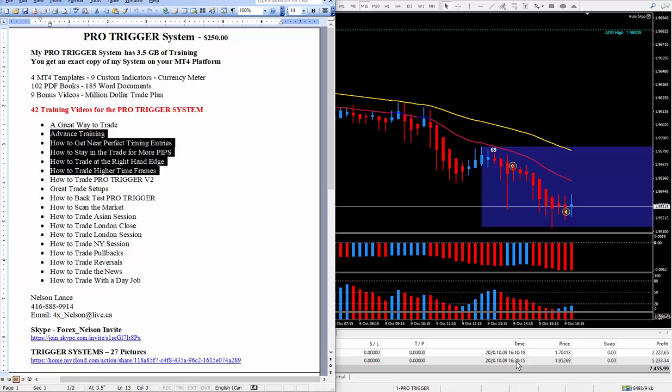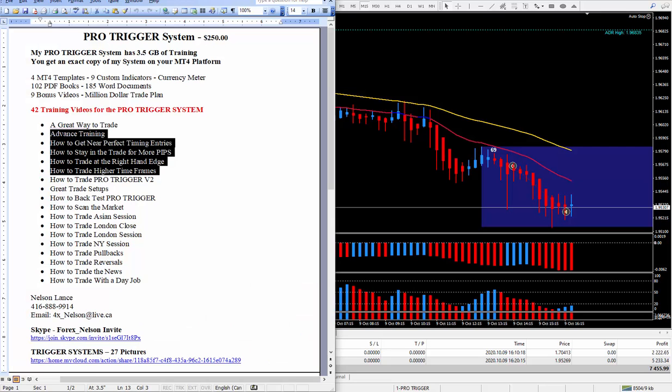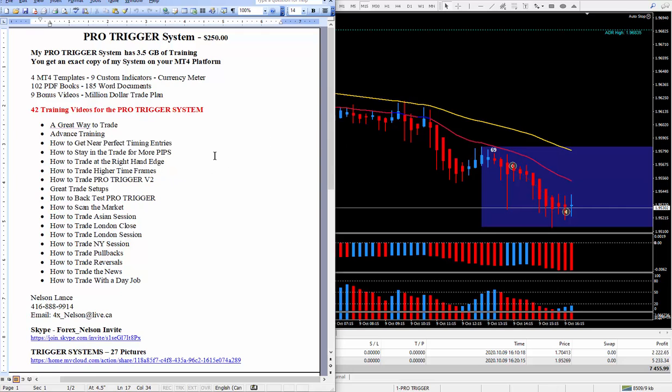So I got in at, let's see what this time was, 7, 8, 9. That's 2 hours, between 1 and 2 hours a day. I don't know about you, but I don't have a problem sitting in front of the computer for 2 hours. 2 hours work for a bunch of pips and a bunch of money. I don't have a problem with that. Some traders put in trades, walk away, come back, and wonder why they're losing. They're not doing money management properly and trade management.